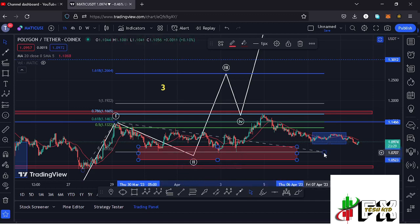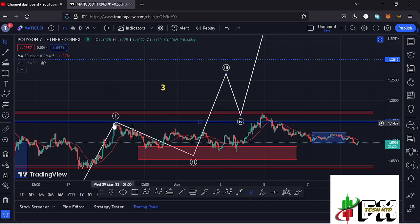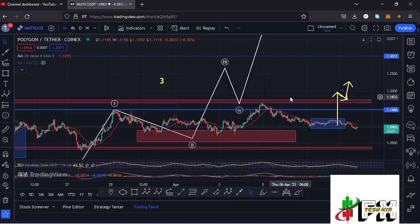And in case we continue gearing up, then we need to continue watching the wave 1 high, which lies at around the $1.1466 mark. And the moment we manage to break above that, then that will trigger even higher prices to get us to our next key area of resistance at around the $1.17 mark. And the moment we manage to break above that, we can expect a retest before we continue gearing up to fully maximize our target areas. So that is what I'm expecting here on the short term scenarios.